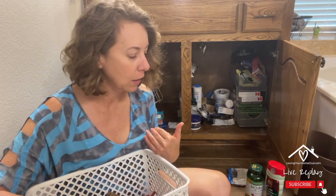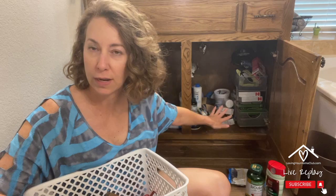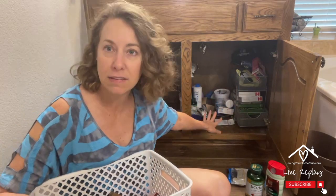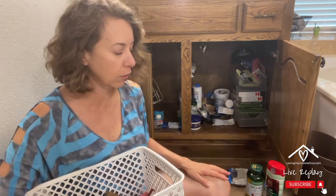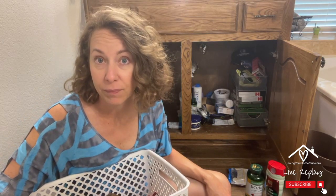I'll come back, and everything that stays, for now I'm just going to put it back in here in a somewhat organized area. We're not talking about organizing, we're just talking about decluttering. Grouped together as best I can with like items together. So that's how I declutter.